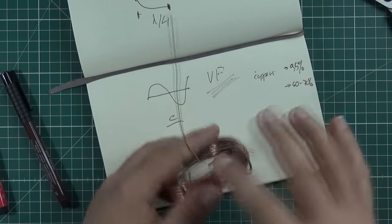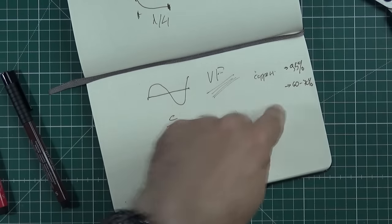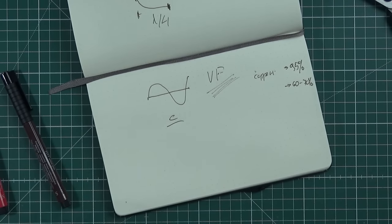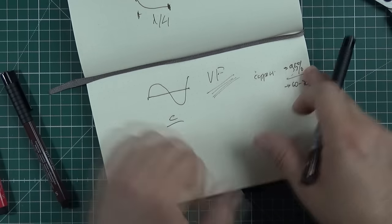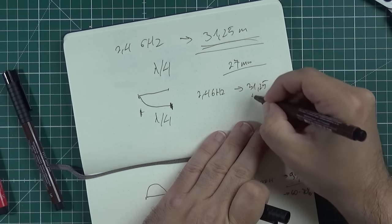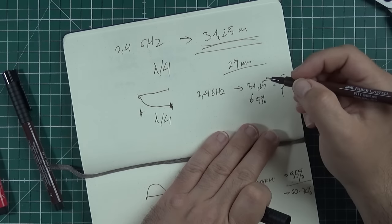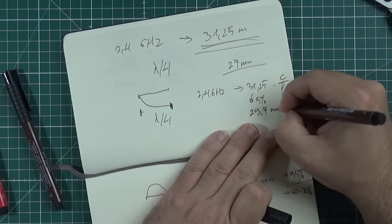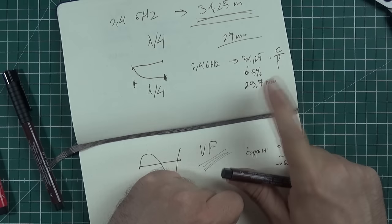Insulation over this wire, the dielectric constant will change and the electric signal will slow down even more. This is why, if we have an antenna with bare copper wire, we have to take roughly a 5% slowdown of the signal. If we go back to 31.25 millimeters and reduce 5% from this, we end up at more or less 29.7 millimeters, closer to the 27-28 we are observing, but still not close enough.